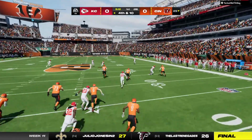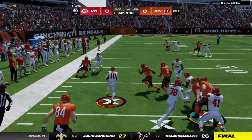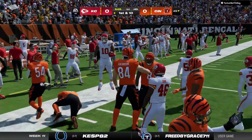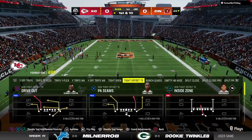They only punted twice in the win last week as he gets this one away. This is fielded at the 27. A very good return that time, 18 yards. And it's Chiefs football, 1st and 10, at their own 45-yard line.